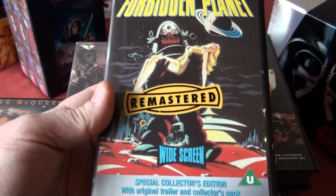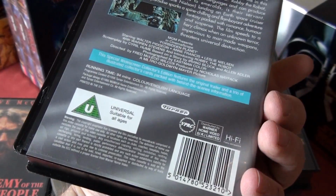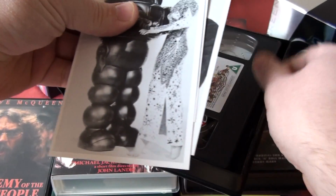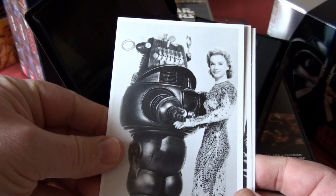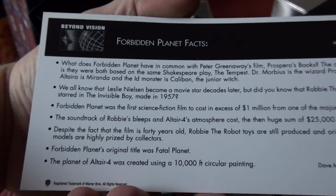Forbidden Planet Remastered Edition. This is also from the UK. It also has a few art cards in there. You can see Robbie the Robot, and behind there are some facts about the movie.